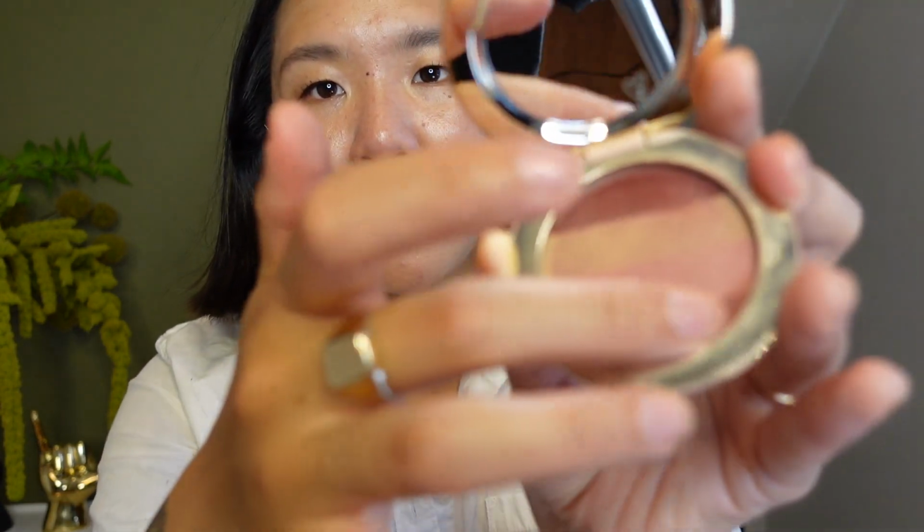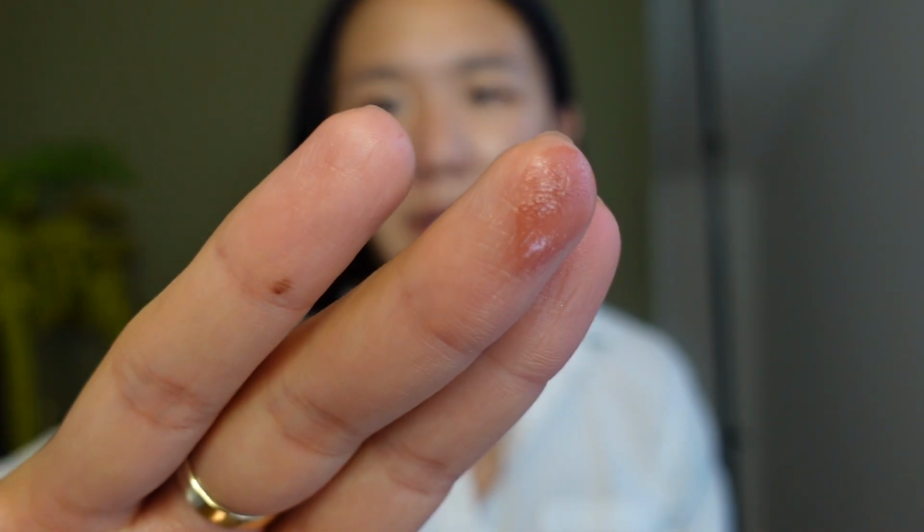Hand swatches, and I will try to do them larger than just little stripes. So I'm just going in with this bottom one, Warm Rose. And if you can see on my finger here, it's quite translucent.